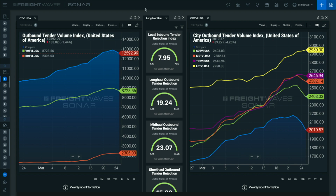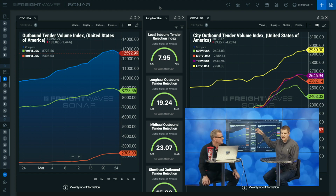So just to go through this, if we could show this to everybody a little bit closer, perfect. On the left-hand side, I've got the outbound tender volume index for the United States, and then van and reefer. So what's your breakdown on this? Yeah, there are other modes in here other than just van and reefer, so that's why they don't add up to exactly the same number. But most of the volume in this index is dry van driven, roughly 70 to 75% at any given moment. Reefer is about 15 to 20%, depending on the seasonality of things. There are fluctuations there, et cetera.